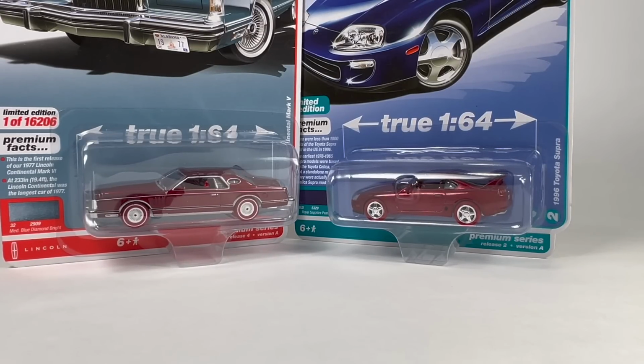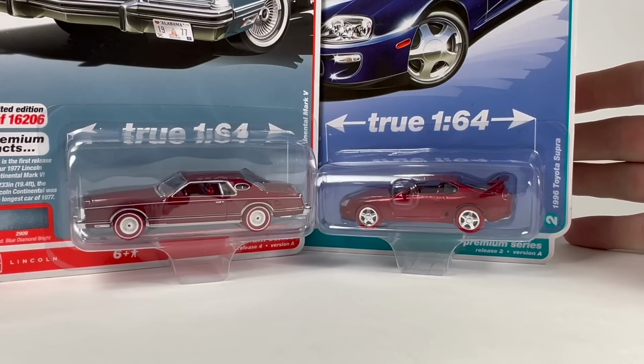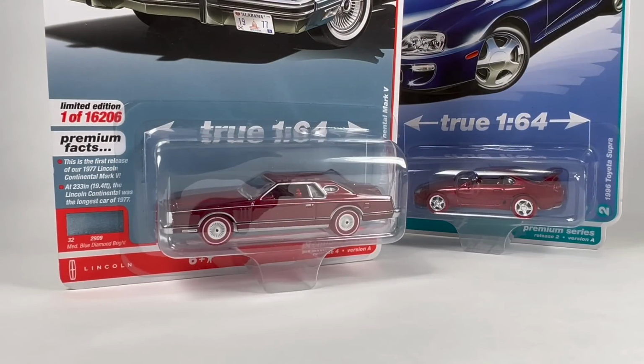All right, so let's start with Auto World Diecast True 1/64. You know, my favorite brand to collect. So, again, very, very happy to get these reds. I really do appreciate both Kip and my buddy James for helping me out with these. I really do appreciate it. So it's just fantastic.